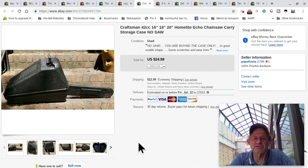Chainsaw case. I bought 2 chainsaws for $12 a piece. I sold each chainsaw for about $39 as is for parts. Sold one case for 20 some dollars. Sold this case for 24. Cost me a little bit more in shipping, but at this point it was money in my pocket.